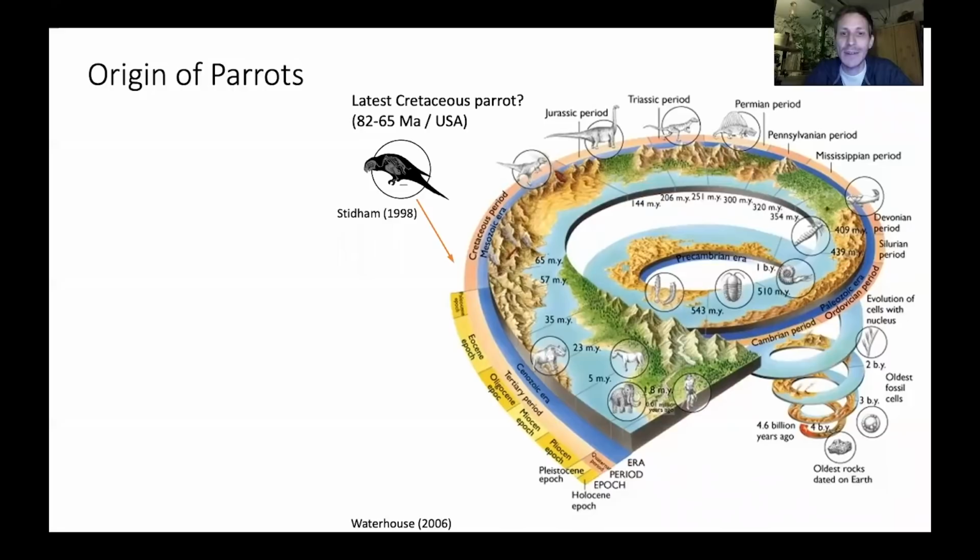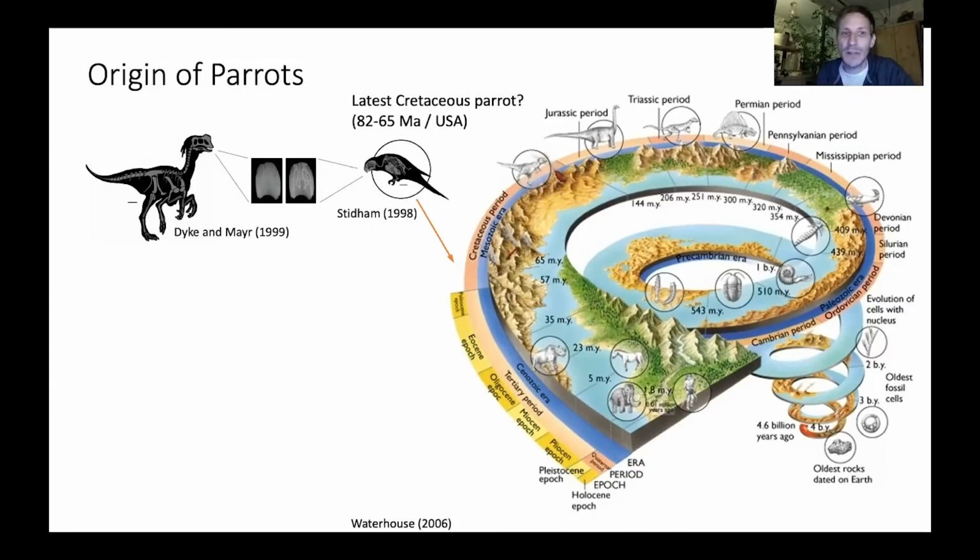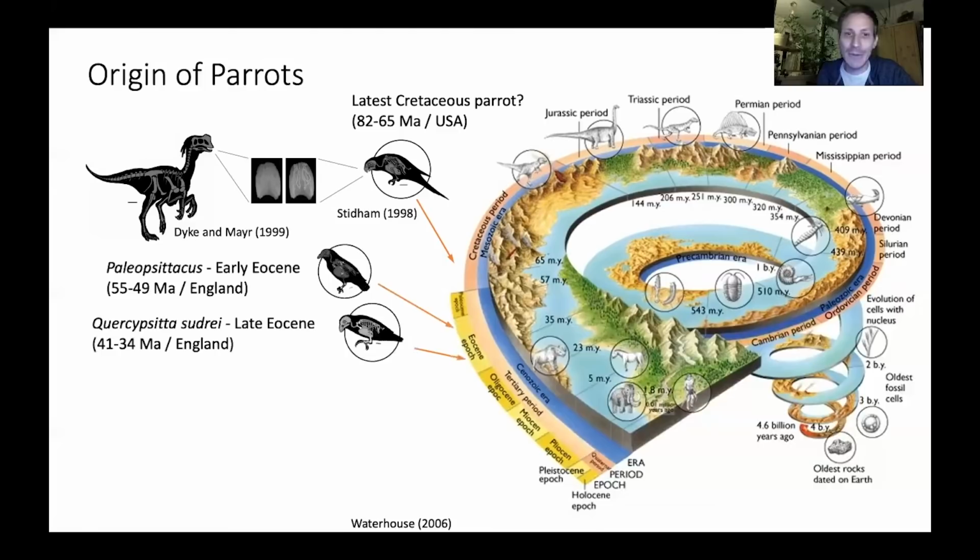some researchers think that already in the latest Cretaceous period we had parrots on Earth. This is based on a fossil of a lower mandible that some researchers think belonged to a parrot, while other researchers think it's actually part of the lower mandible of a dinosaur, not a parrot. So we're not sure exactly, but phylogenetic analysis dates the origin of the order Psittaciformes somewhere about the Cretaceous-Tertiary period, around the time when dinosaurs went extinct, which was a really long time ago, around 65 million years ago.